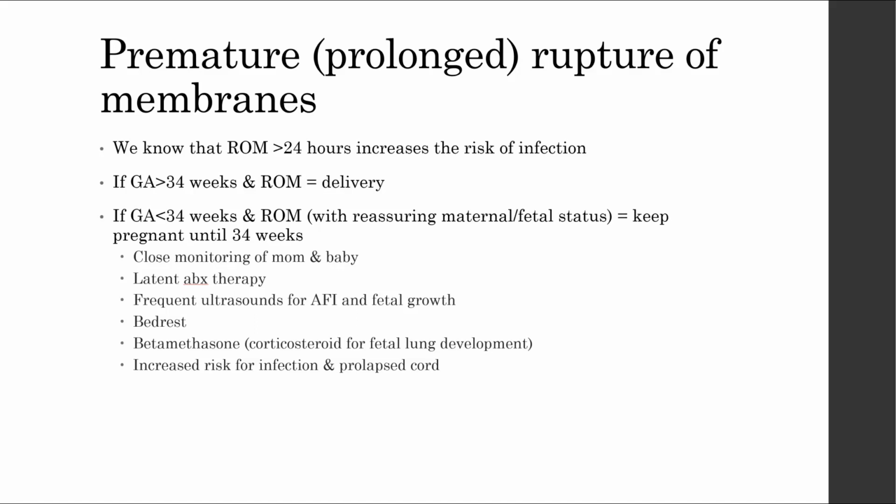If the gestational age is less than 34 weeks and we have rupture of membranes and mom and baby are both reassuring in their status, we tend to keep them pregnant until we hit that 34-week mark. So it is possible that a mom can be ruptured for weeks, sometimes a month or 2, until we get to that 34-week mark if mom and baby are reassuring.